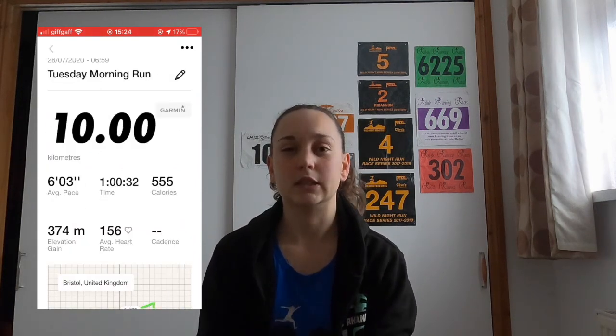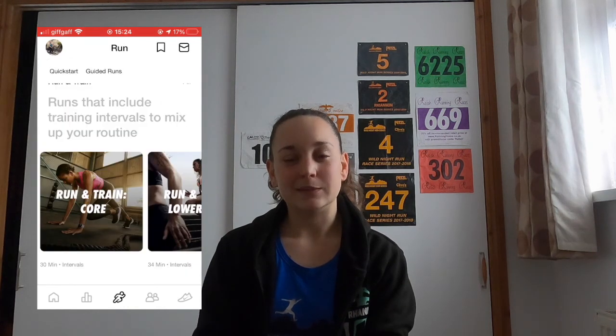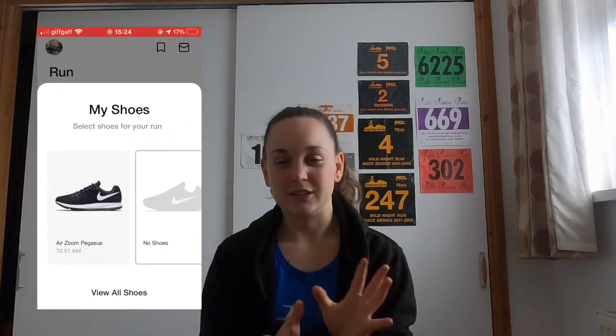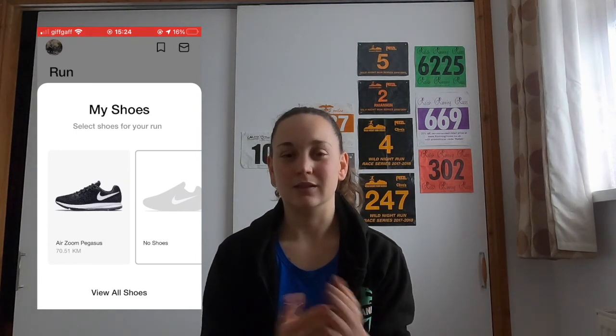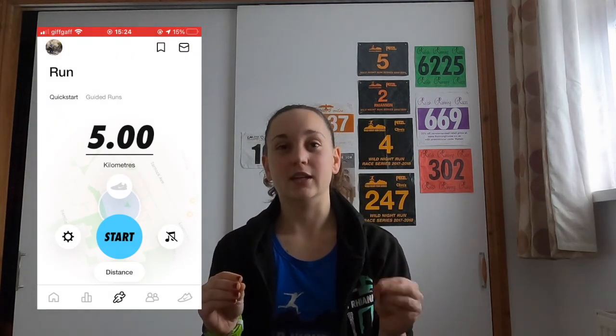One big thing though is that you can track your shoe mileage. If you're a new runner, you're likely to be fine for a little while, but then probably after about half a year to a year, you might think you need new trainers. Loads of people have different answers on this. Some shoes last longer than others, so just check what their estimated mileage is. But having something that can track that shoe mileage will alert you when you are going a little bit crazy in those shoes, and you should probably think about getting some new ones.